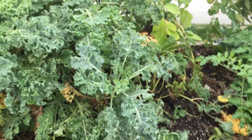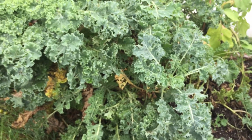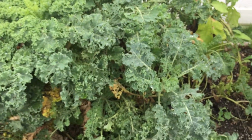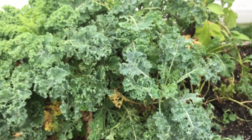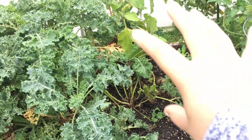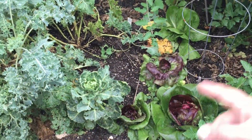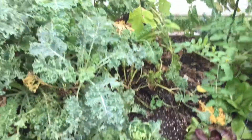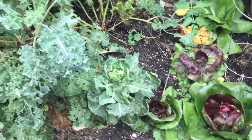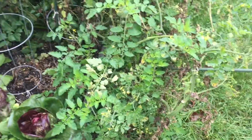Then on the kale front, I have a lot of aphids. I'm pretty sure they're aphids. They're little gnatty kind of things. It's blurry. There we go. I've also picked out this section just to clear up some space and get some light to the Brussels sprouts and the radicchio. The Brussels sprouts are getting bigger, but they're also being eaten, so I don't quite know what's going on there. And then the radicchio is growing.